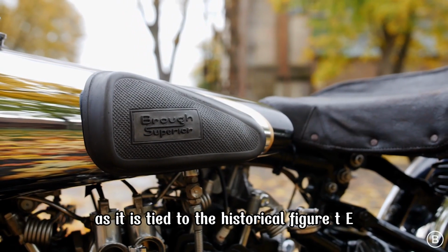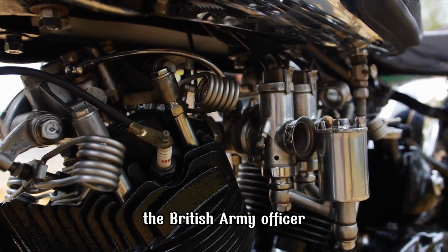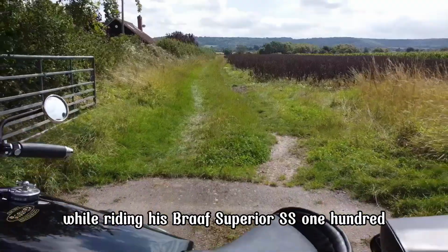The Brough Superior SS 100 remains in production today in France, but the 1936 version is particularly significant as it is tied to the historical figure T.E. Lawrence. The British Army officer tragically lost his life in an accident while riding his Brough Superior SS 100.